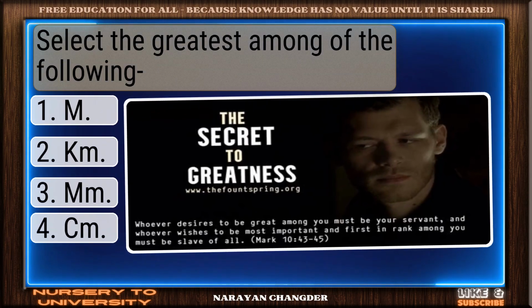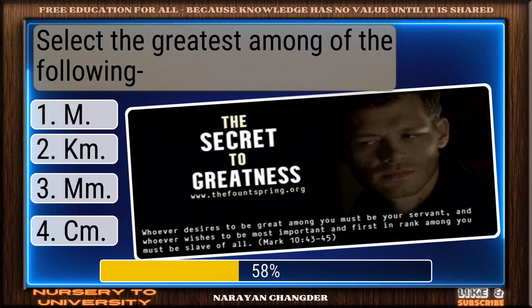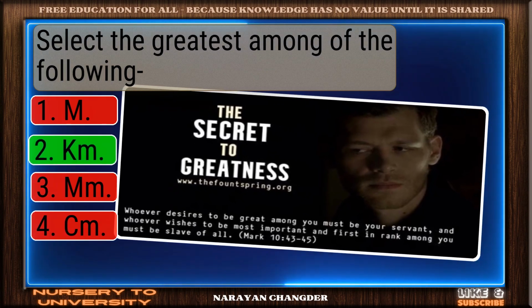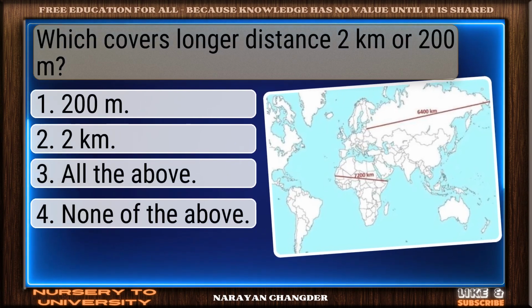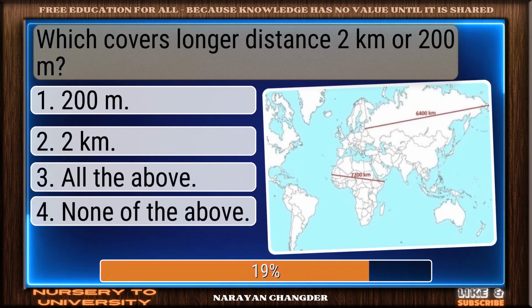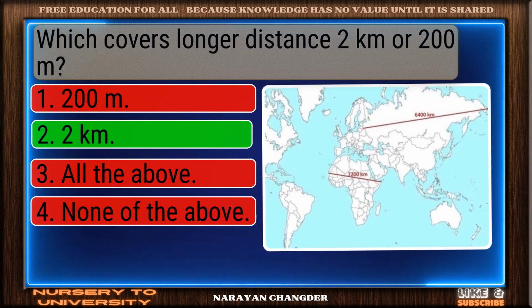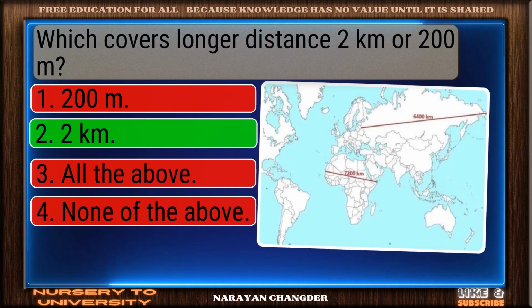Select the greatest among the following. Sharp thinking. km is the right choice. Which covers longer distance, 2 km or 200 m? Excellent choice. 2 km is the right answer.